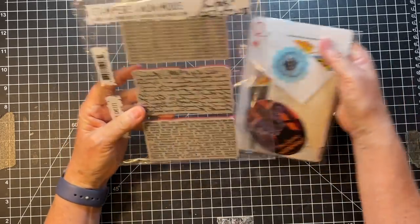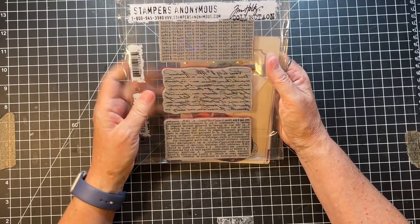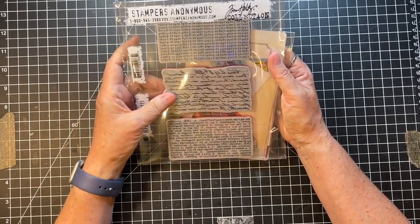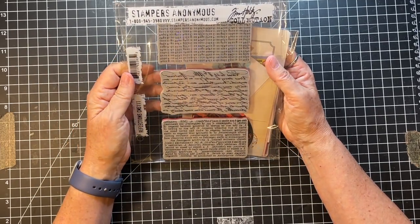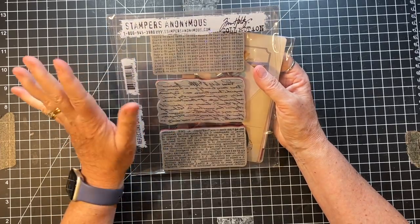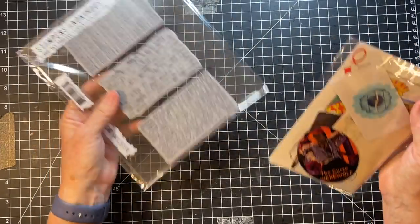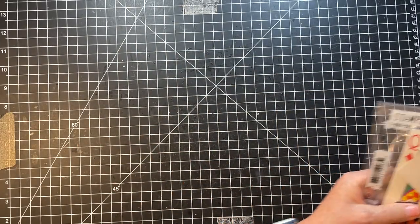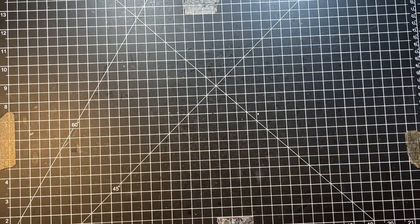And I have no idea how I'm going to use these. Well, there's stamping on vellum, you know, because of the reverse thing. But I really liked this one with all the numbers. And even if it's backwards, I think it's really cool. So Reflections, a Tim Holtz stamp from Clear Bags R Us. So there we go.